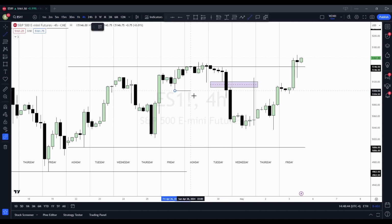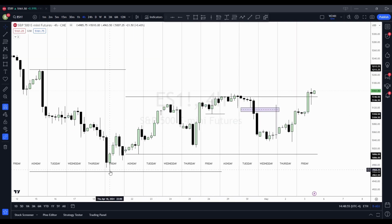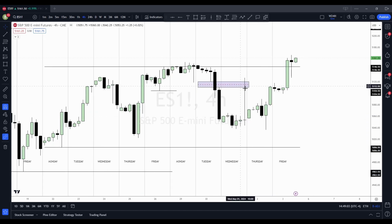Nonetheless, we do get that, and then we also get a shift in market structure here. Anything up into this area, which is a discounted area, I would be looking to short to get the previous week's low. This was the inside week, and we'll be targeting this previous week's low. So let's see what happened. This is the trade that I ended up taking on Wednesday, May 1st. I took an options trade that ended up netting me about 30% or so.